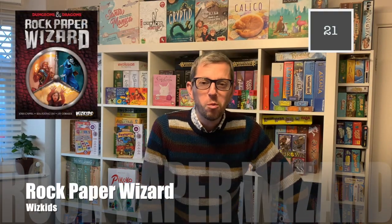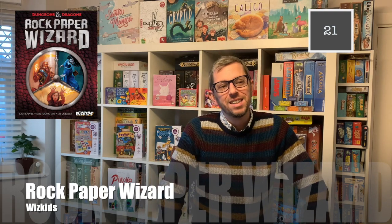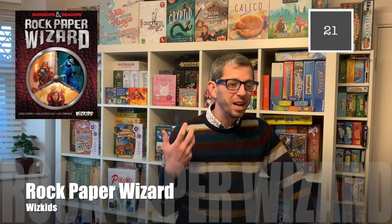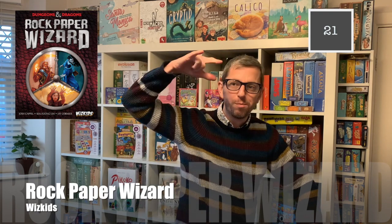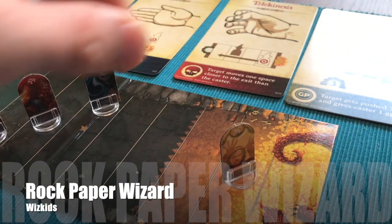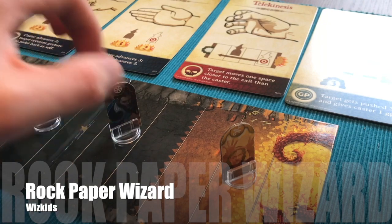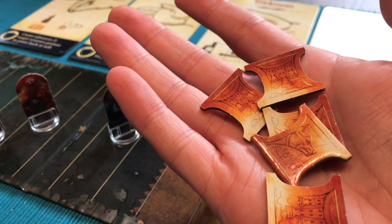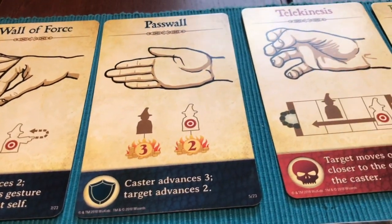This is Rock, Paper, Wizard from WizKids. This is a pure take that game, okay? It's essentially a simultaneous action game. We talked about Libertalia earlier. Here we're casting spells on each other, and the way you do it is by going rock, paper, wizard, and then doing some sort of motion with your hand. You'll have various different spells laid out on the table in any given round with hand gestures associated with them, and these spells are either going to push you ahead or push other players back, and you want to be at the front of the pack to get some of that gold. It's a game that plays really quickly.